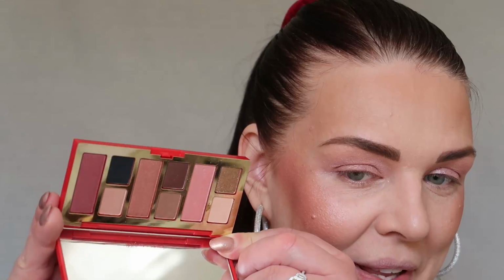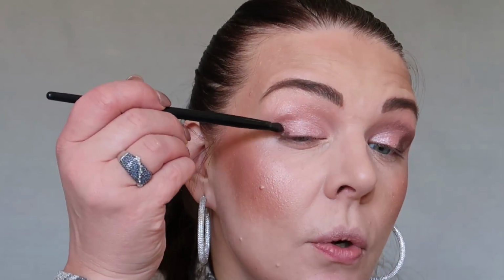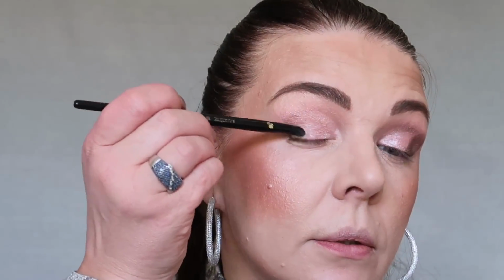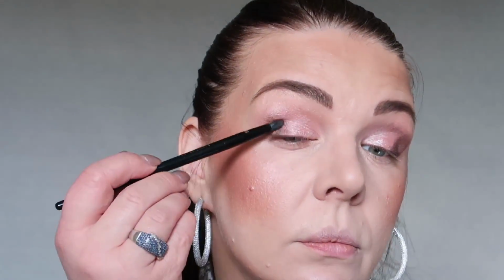I don't even know which color I should use right now. I'm using this darker color, and it's like a brown with purple tint, with a small tiny brush. I'm just gonna make a crease right here. It's okay if it's not perfect. We're gonna use a big blending brush and we're gonna just blend, blend, blend.